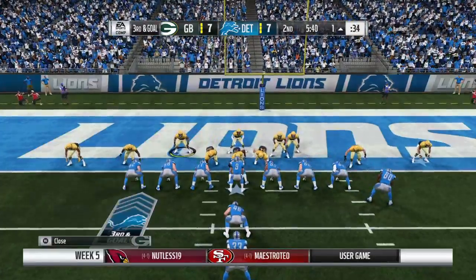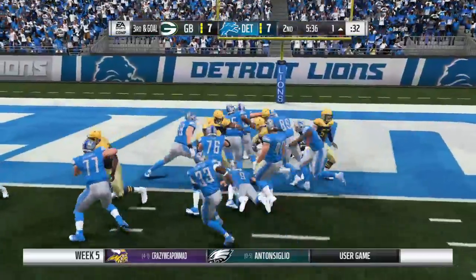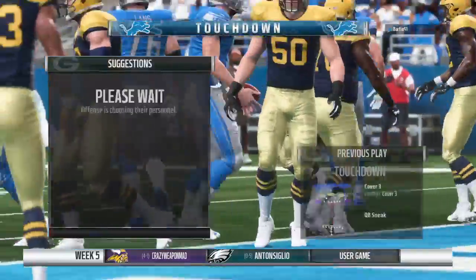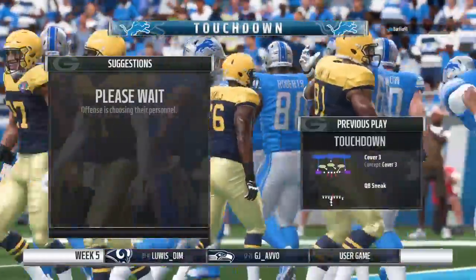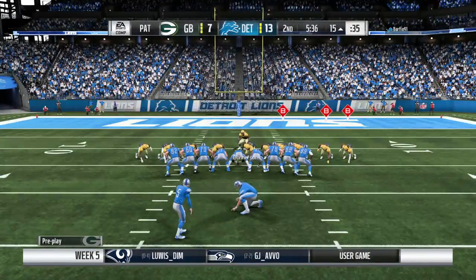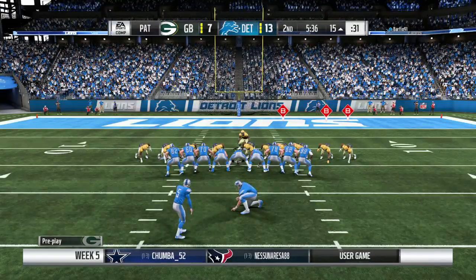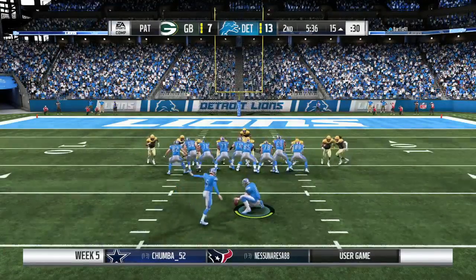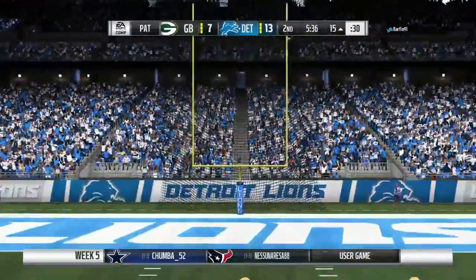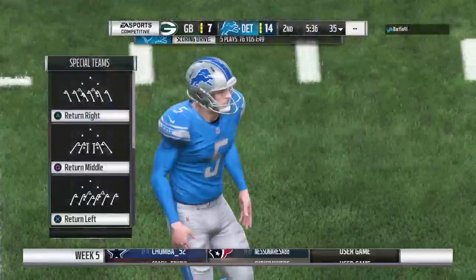Yeah, partner, they went a little conservative, didn't they? And they ended up marking it short. And he's going to take it in for a Lion touchdown. Matthew Stafford with his 2nd touchdown here in this first half. And the Lions are in for 6. Prater for the extra point, and that makes the score 14-7.